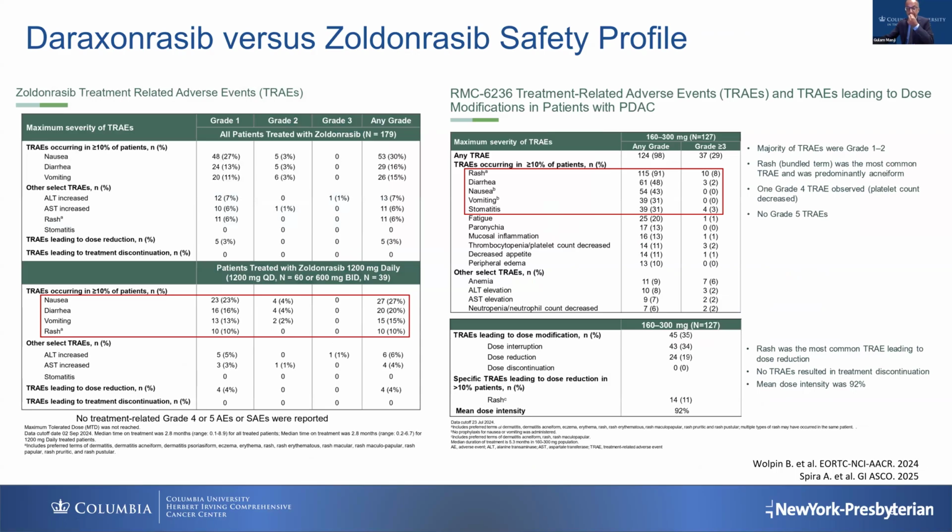Looking at the adverse events, because I think that this is what's going to be a little bit challenging to deal with, but there are mechanisms that we are putting in place around it. Fascinating, if you look at the zoldonrasib side effects, not a whole lot of grade 3 side effects. But if you look at RMC-6236, which is the same name as daraxonrasib, you look at the grade 3 side effects, significant rash, diarrhea, mucositis, and nausea and vomiting.